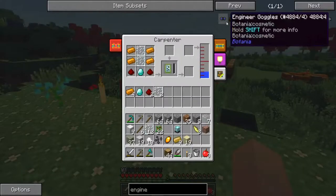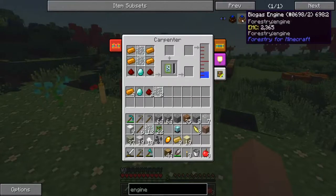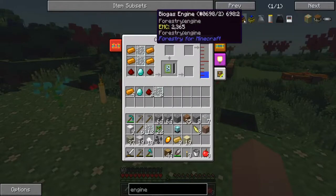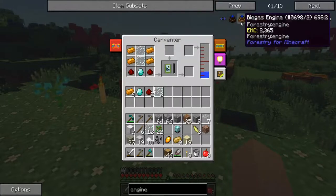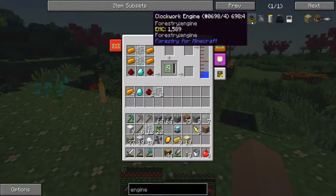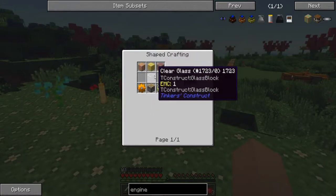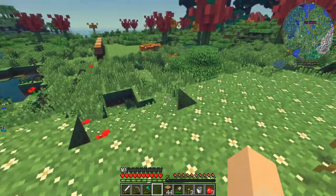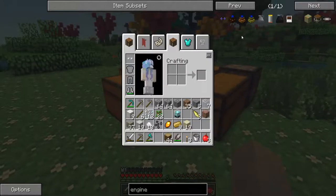So now I did a little bit of research on these different engines so that we can have power, and the ones that would be the most efficient right now would be the biogas or the clockwork engine. The biogas one runs on water, but I think it also needs a lava source or something. It wasn't really clear. And then the clockwork one, you just have to right click it a whole bunch apparently. So I think I'm gonna try and make this one. We need a copper gear, a clock, a piston, glass, and wood. Okay, so let's make that. And I'm not exactly sure how to connect it all up.